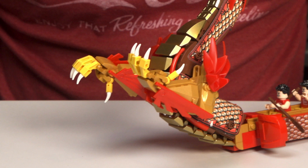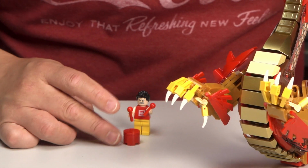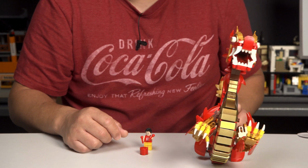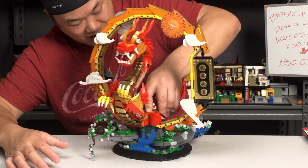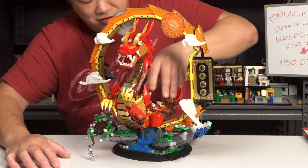And finally, you got one more guy here by himself. He's banging on the drums. I think if you rearrange this around, you can probably put the drummer inside there with a drum set if you wanted to. But he's just chilling here. When you're lining up this dragon, it tells you where the studs are. It's kind of around here. You just got to feel for it, push it down. It should hold pretty good right there.